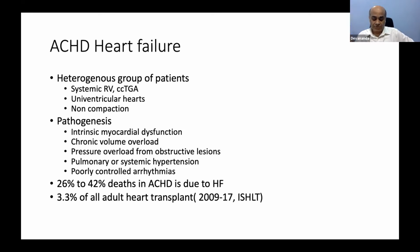Now, what we should note is this is a heterogeneous group of patients. We have systemic ventricles formed by the right ventricle, corrected transposition, either physiologically corrected or uncorrected, all kinds of univentricular hearts, and non-compaction, which is much more prevalent amongst congenital heart disease patients. All these things finally end up in heart failure.